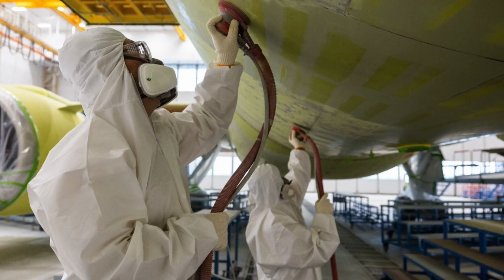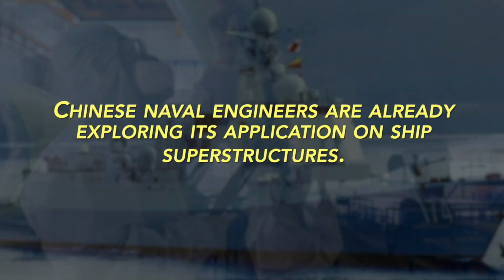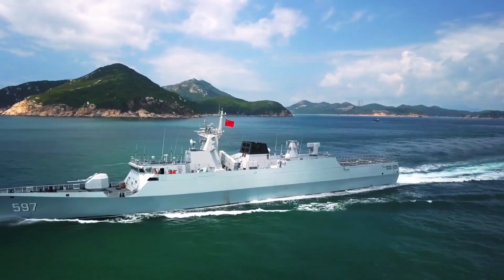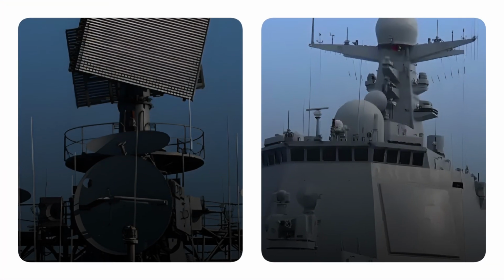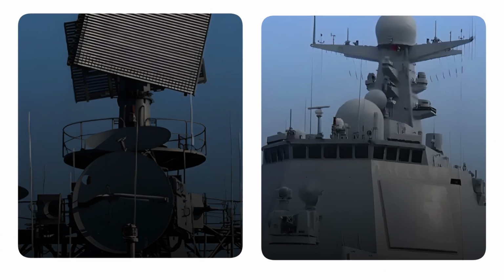Beyond fighters, the woven composite promises to improve stealth for other platforms as well. Chinese naval engineers are already exploring its application on ship superstructures. In scale model tests of a Type 054A frigate's mast panels, researchers observed an approximate 35% reduction in X-band radar cross-section when composite panels were applied in targeted areas.